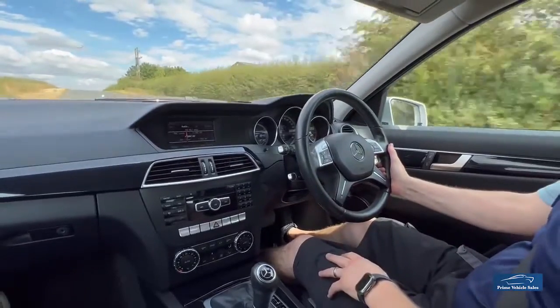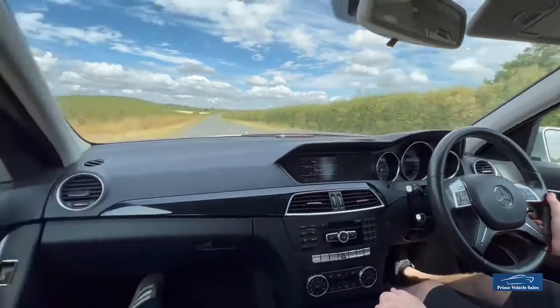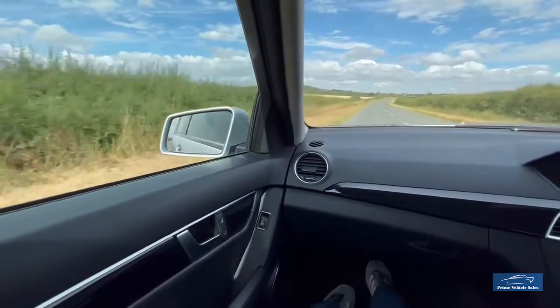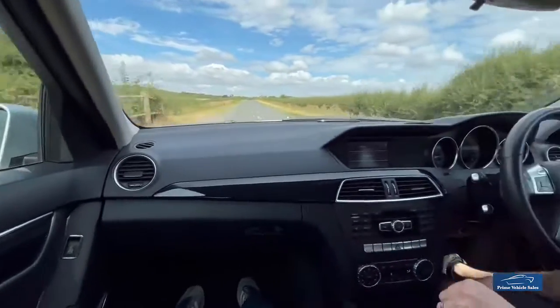It's a great car, drives really well. Nice and smooth, lovely auto box. Brakes are good on it. Dash is all clear, no warnings on it.